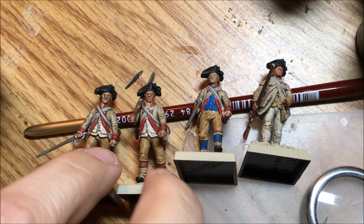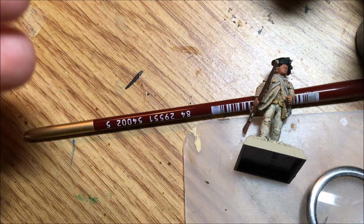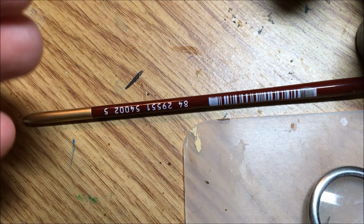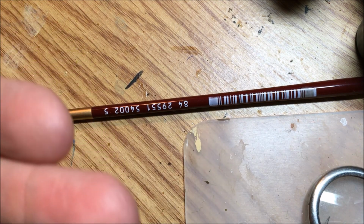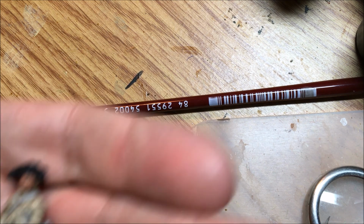And let me see if I can get in a little closer on some of these fellows here so you can really appreciate all the mistakes that I've made in painting them. Hopefully you'll forgive me for that, and you'll just enjoy the pretty colors. Okay. This guy doesn't want to cooperate.